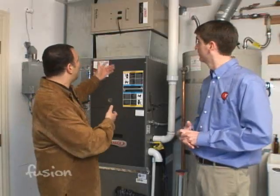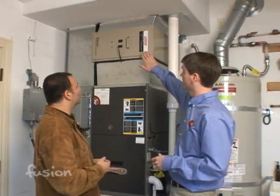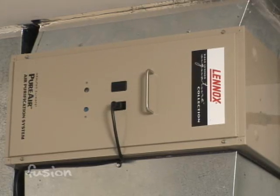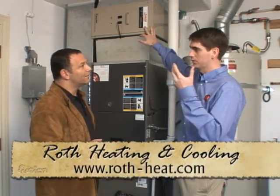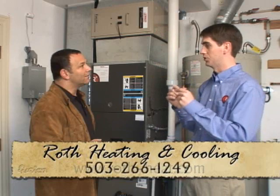Now, Garth, I noticed something extra on this. It's a filter, and it looks like it's top of the line. What is this thing? This is the Lennox Pure Air. This is the best all-in-one air purification system versus just your basic one-inch filter. And so it's going to filter out all sorts of, I mean, with people with allergies and asthma, the pollen, the mold spores, the pet dander, those types of things, even down to the VOC level. It's a very efficient purification versus just a filter.